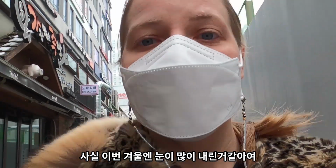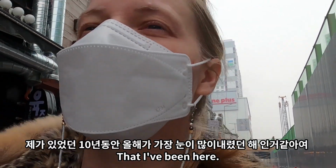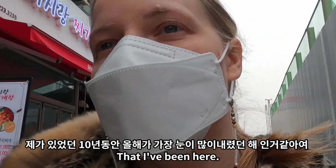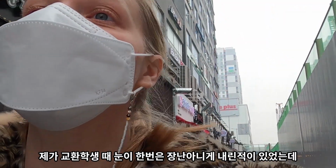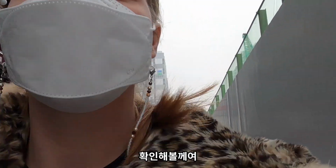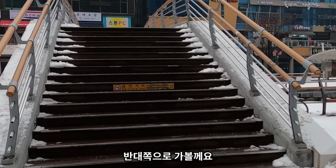So there's been a lot of snow this winter, actually. This is the fifth or sixth time that it's snowed. But this is the most it's snowed in the 10 years that I've been here. As an exchange student, it snowed one time crazy a lot. But I think this is the most since I've been living here. And check it out. I'm gonna go over it anyways.